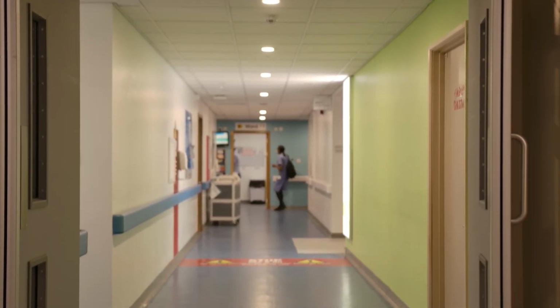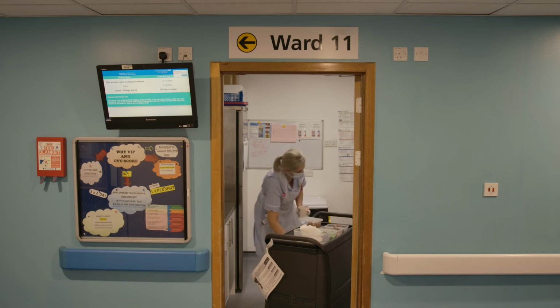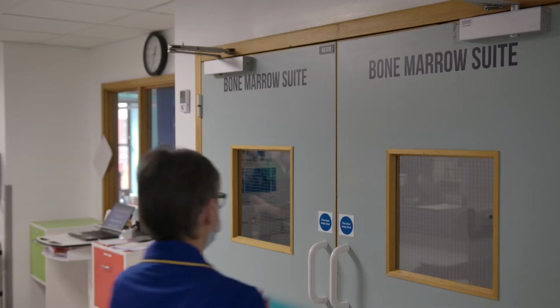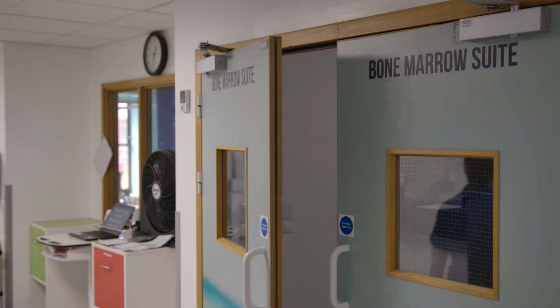Ward 11 is our inpatient haematology ward. It is here that haematology patients may be admitted for investigations, procedures and receive treatment. This is also where we carry out autologous stem cell.